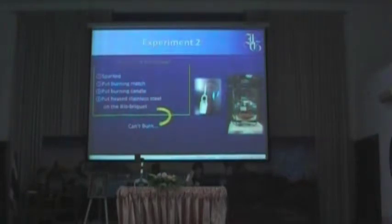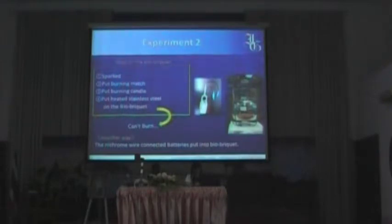But I found another way. A nylon wire connected to batteries is put into the biobriquette. This device can keep pulling energy until the biobriquette starts to burn, I think. I haven't done this way yet, so I'm afraid I can't tell you this experiment's result. I'm sorry. I'm studying yet, so I can't tell you this experiment's result.